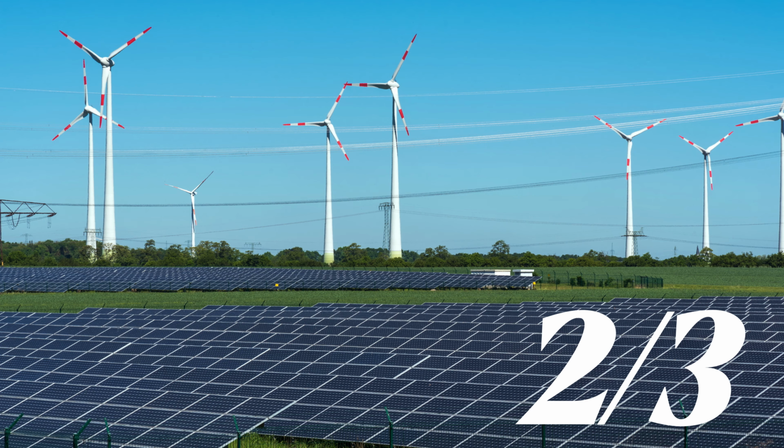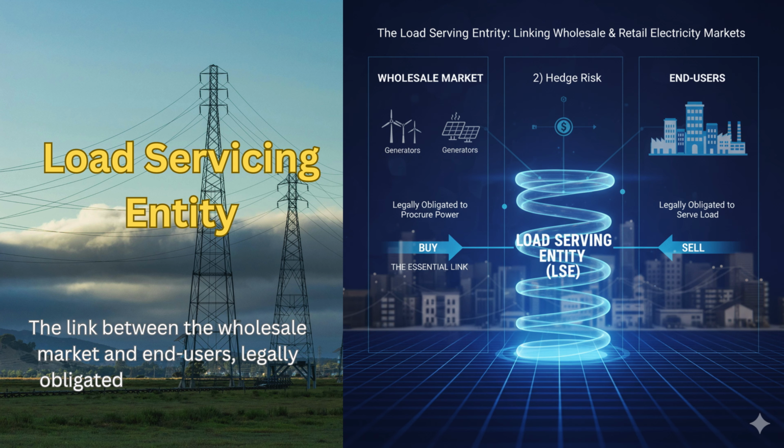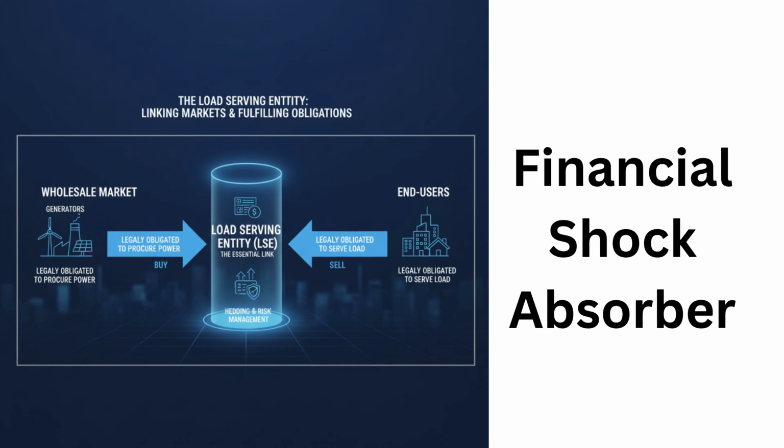That's a huge responsibility. Okay, so if the RTO is running this big wholesale market, who's actually buying power from it on your behalf? Well, that's the job of the Load Serving Entity, or LSE. This is typically your local utility company, and they have the legal duty to go into that complex wholesale market and buy enough power to keep your lights on.